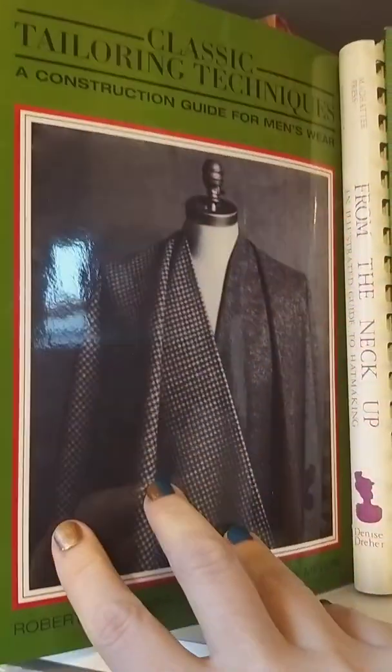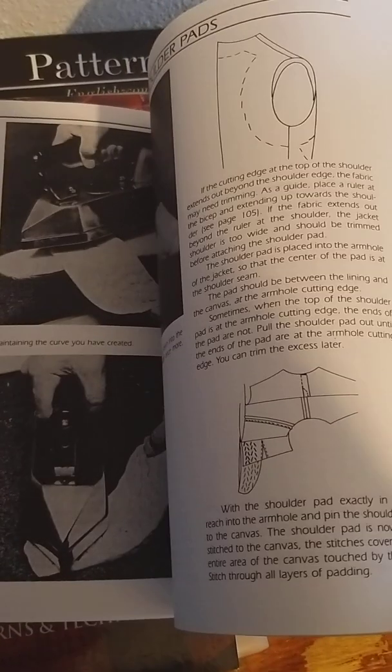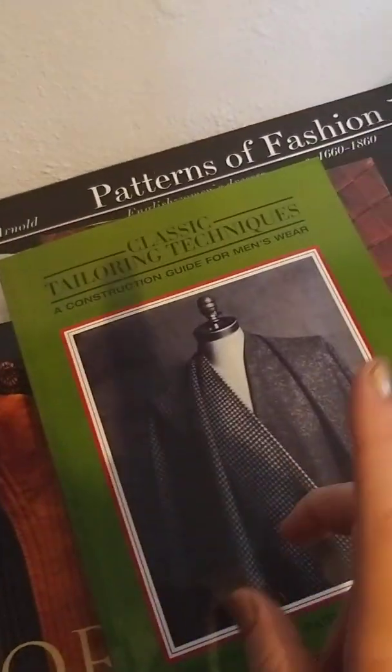We have Classic Tailoring Techniques for Men, Menswear. Again, it's more for modern, but it's very useful for things like how to coax a fabric into place, how to lay pockets. It's all the tailoring techniques for any sort of men's jackets, but that can be used for women's jackets and historical jackets. So these sorts of books, techniques, brilliant.